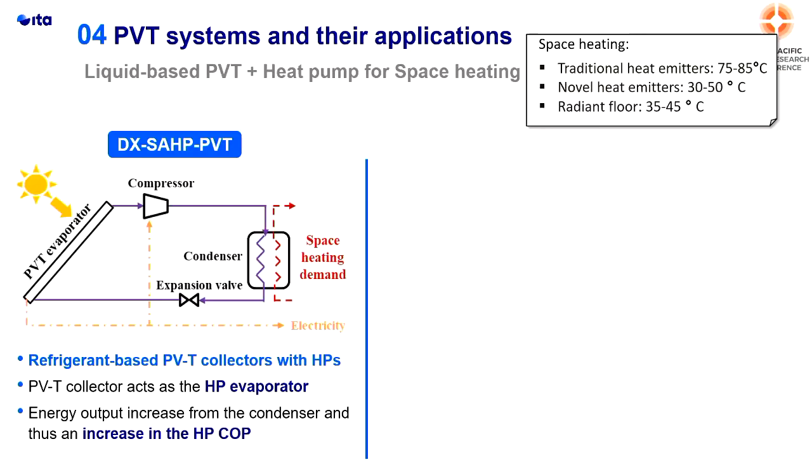The first option is the direct solar-assisted heat pump systems. Here, you use a refrigerant-based PVT that acts as the heat pump evaporator. The energy output increases from the condenser, so you have a higher heat pump coefficient of performance.